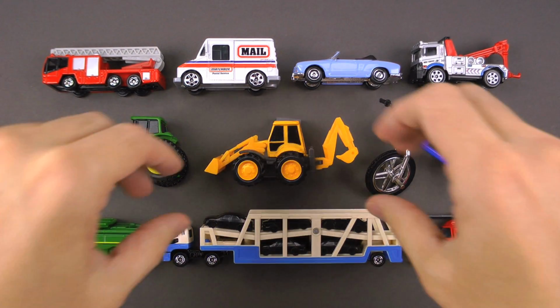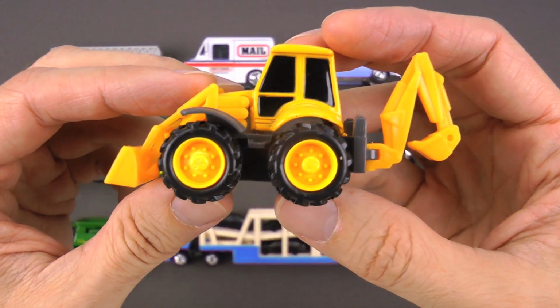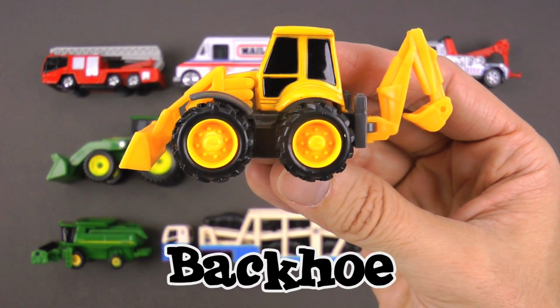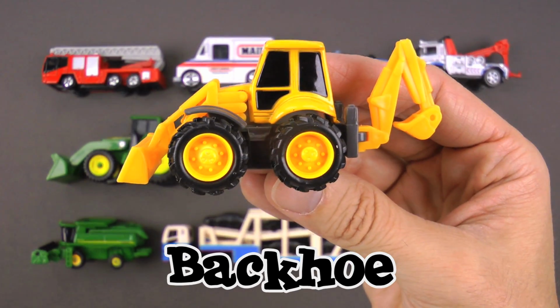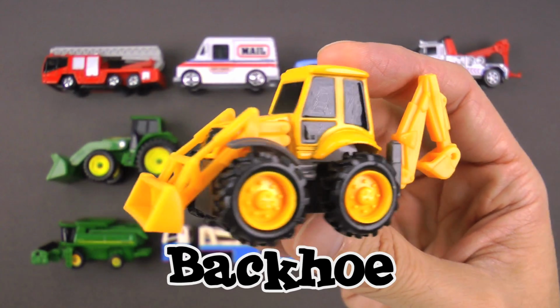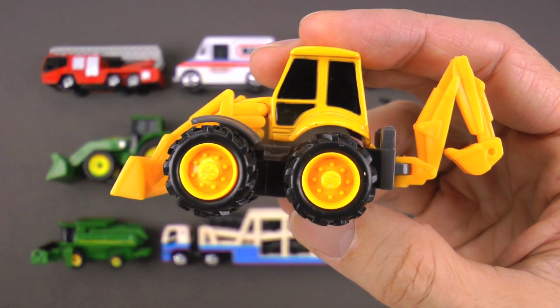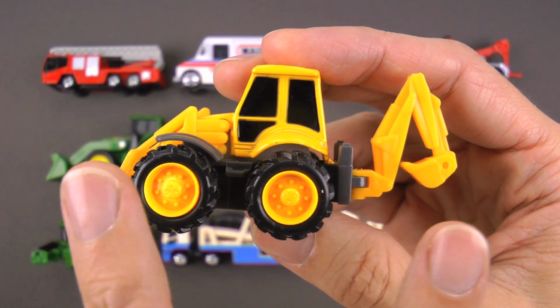Alright everybody, let's take a look at this next vehicle. This one is pretty wild. It's got a little trick up its sleeve. This is a backhoe. Now I've got a question for you. Which end of the backhoe does the work? The front end or back end right here? Well, the answer is both. That's right, you guys, the front and the back.